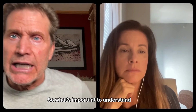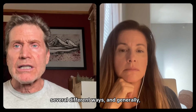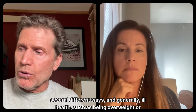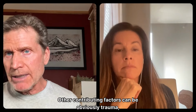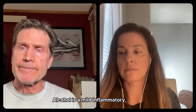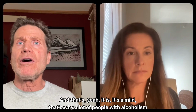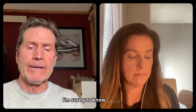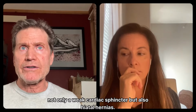So what's important to understand here is that the hiatal hernia can happen in several different ways, and generally ill health, such as being overweight or obesity, can be one contributing factor. Other contributing factors can be obviously trauma, and inflammation, as I mentioned before, like alcohol, because alcohol dilates the stomach and inflames. Alcohol is a mild inflammatory, just so people know. That's why a lot of people with alcoholism have gastritis. Gastritis is one of the major causes for not only a weak cardiac sphincter, but also hiatal hernias.